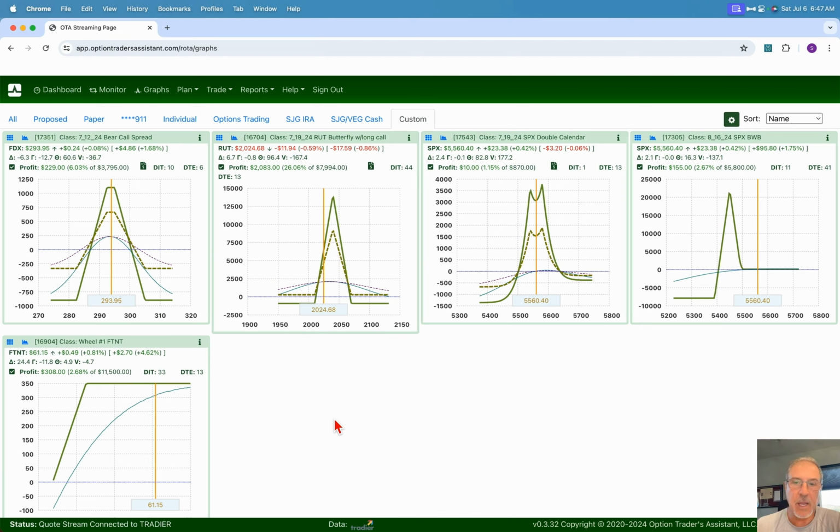Great position to be in. And this is usually where I find myself. And again, doesn't mean they're going to stay green, but right now I like all these various positions. This particular one, FedEx, was going pretty hard against me to the upside after I put on a call vertical.